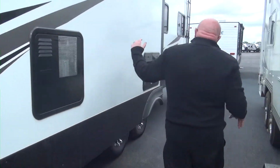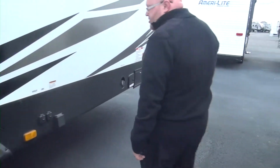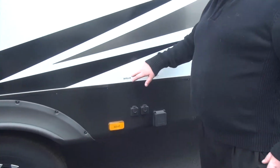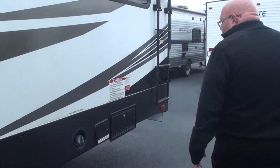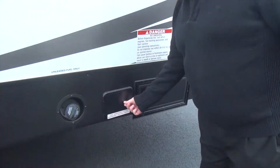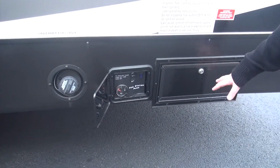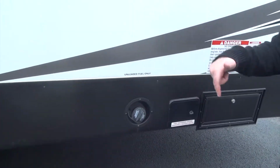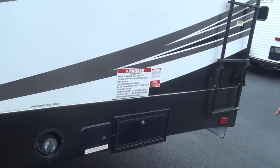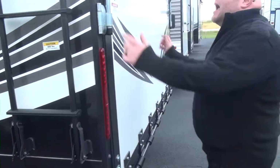Coming back, you can see how long this travel trailer is. This is going to be a 13-foot garage in here. We got satellite and cable right here. Coming on back, we do have our fuel fill right there to fill up our toys. Gasoline goes inside of our toys and runs the generator if you wanted to do a gas generator. We got the ladder right here to the side.